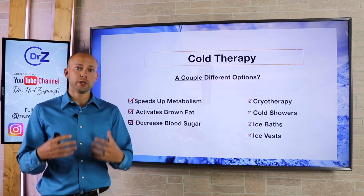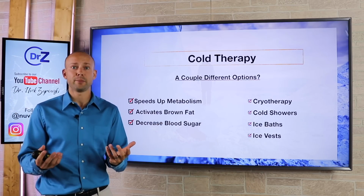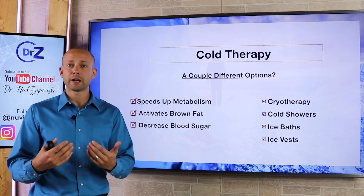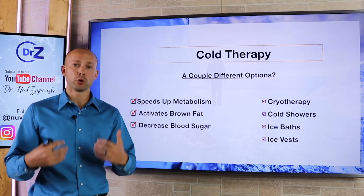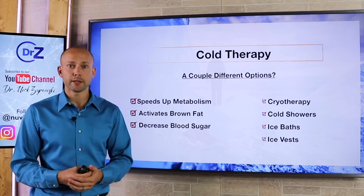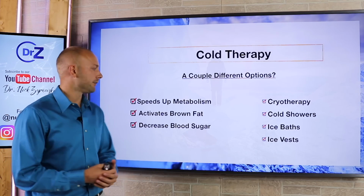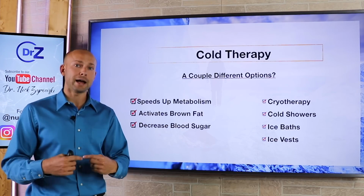Now, the other thing that it really does is it activates brown fat. Now, brown fat is a type of good fat on the body. When you're born as a baby, you have tons of brown fat in your body, but it diminishes as you age. Now, brown fat is a special kind of fat that's around your sternum, your clavicles, your upper back. This brown fat actually burns white fat. So the more brown fat you have, the more fat burning that occurs within the body. So it's going to help burn the white fat, that's the goo around the waist and the goo on the legs that you're trying to get rid of. And so by doing cold therapy, you activate brown fat, increase white fat burning.